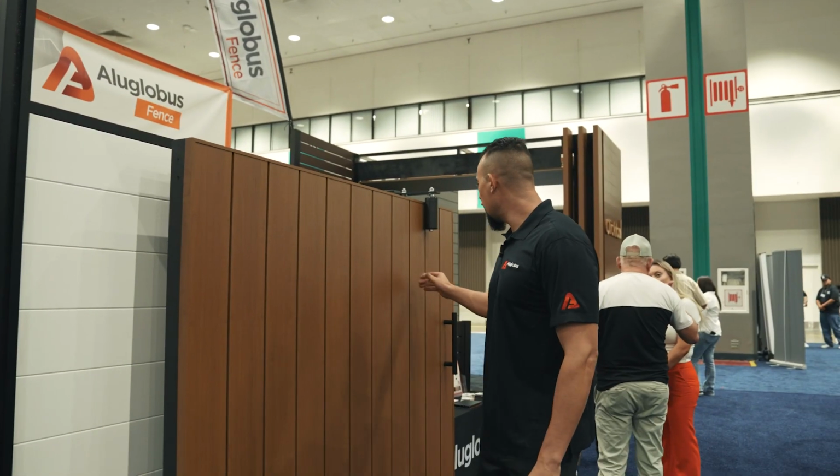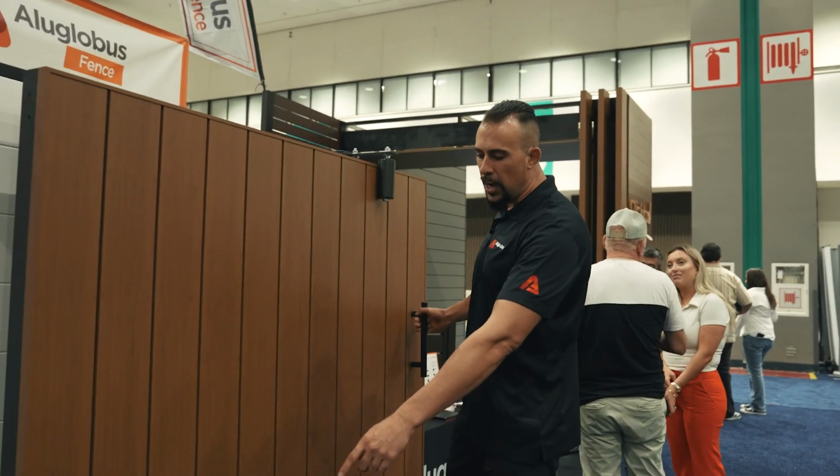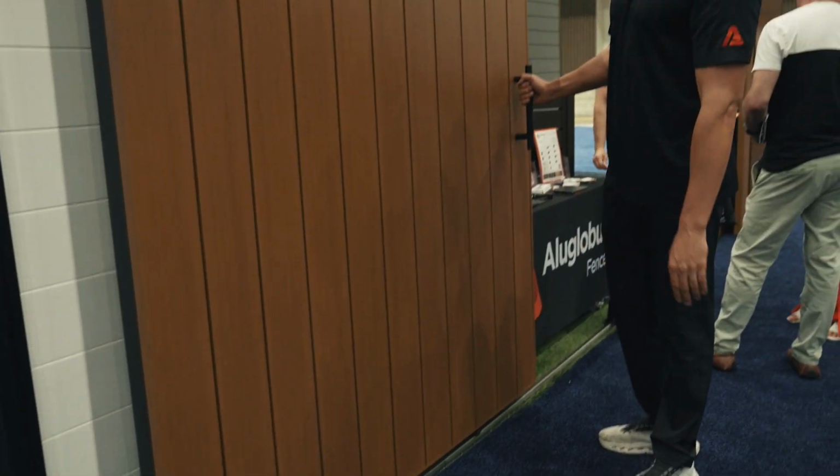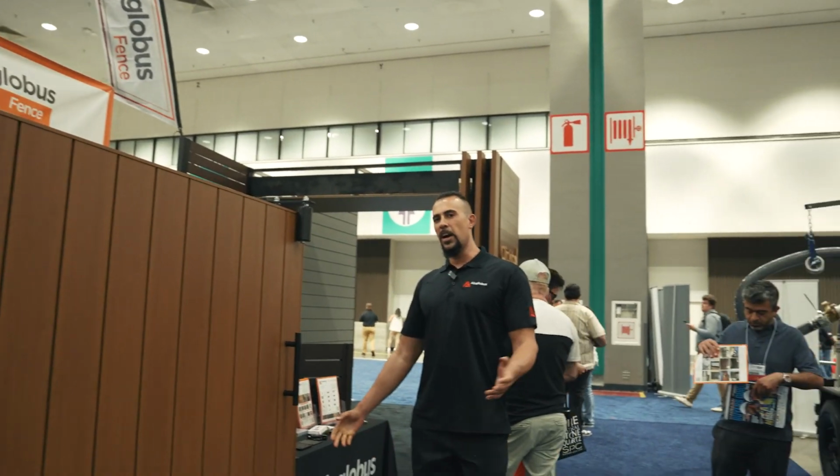This is a super custom sliding gate. It's a frameless wood-like, and you got your beautiful handle here. You got a stopper, low profile wheels. There's about a 1.5 inch gap. People love the gap. That's why we said about hardware.